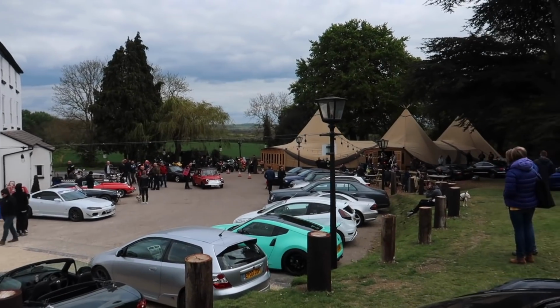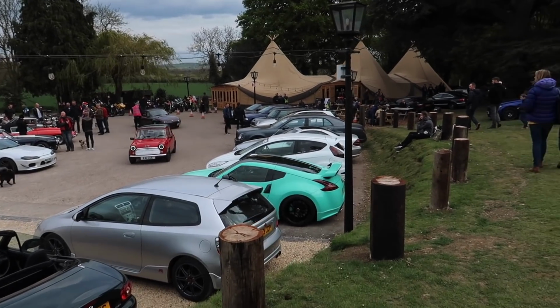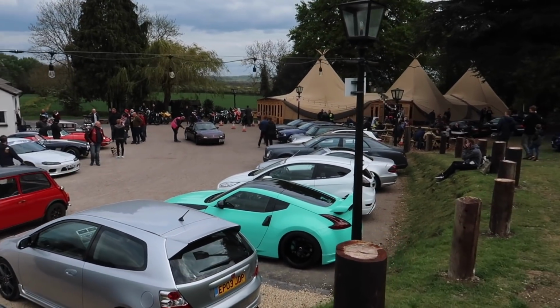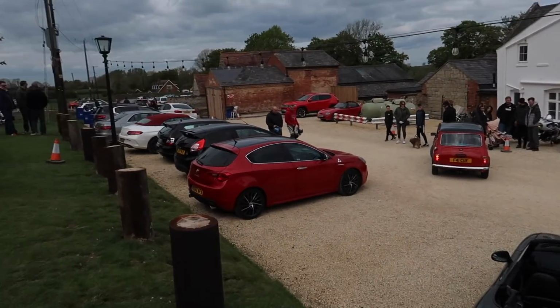Now the place is starting to fill up a little bit, which is good. I mean, first time down here at Caffeine in the Machine, and I'm very impressed. Really, really cool. Such a great environment. I love the fact, I don't know if you see, you got all the little dogs over there. But yeah, really, really nice array of cars.